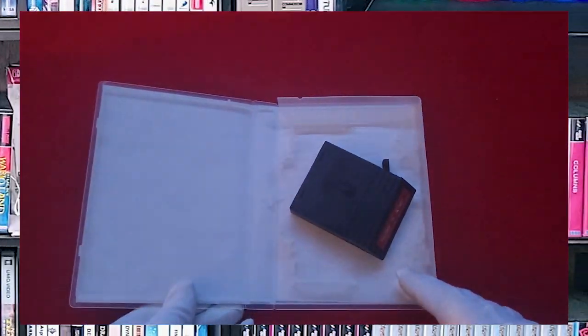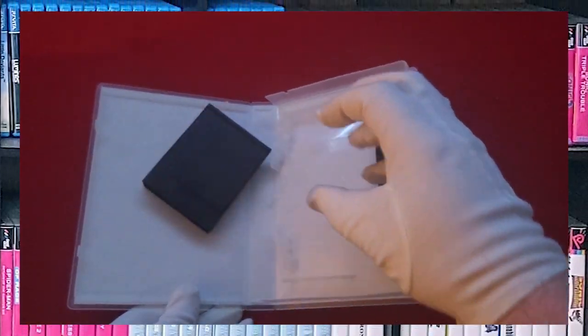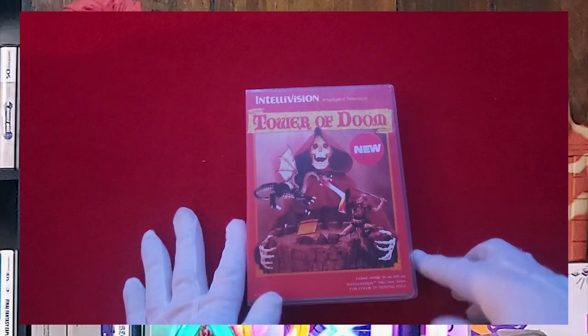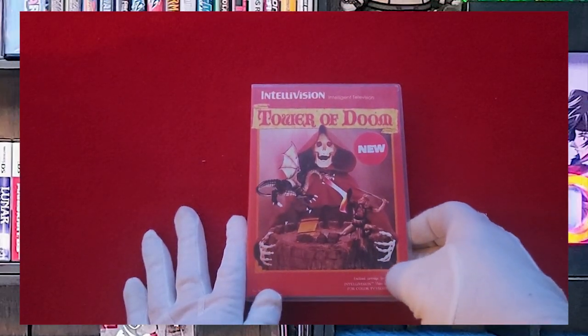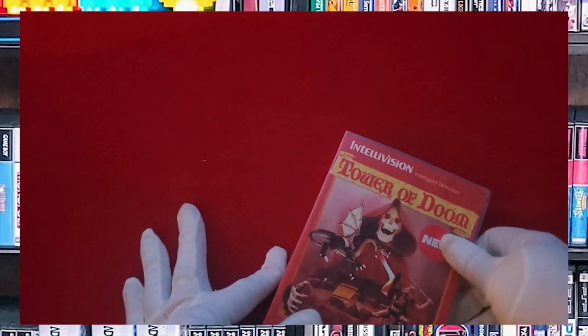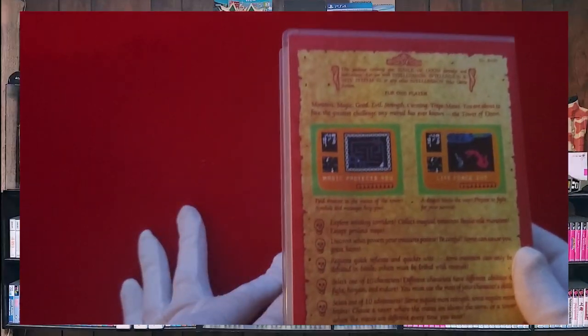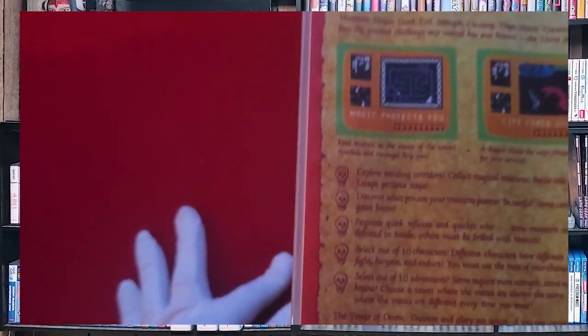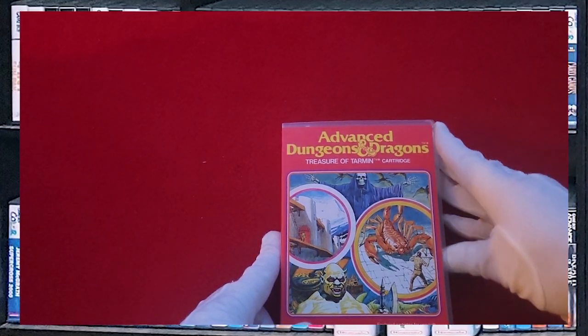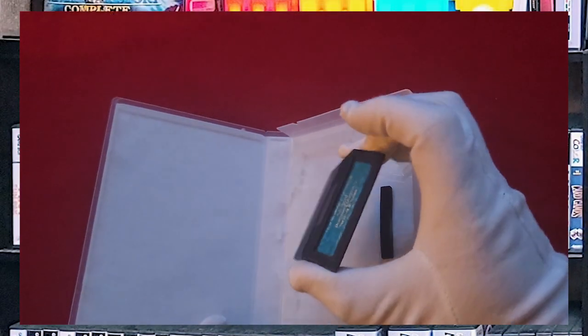Bump and Jump. I remember this in the arcades. This is not exactly a great version of the game, but it's pretty serviceable. More Dungeons and Dragons. Tower of Doom. Actually, I think this is Dungeons and Dragons, I'm pretty sure. Definitely looks like it. Advanced Dungeons and Dragons. Treasure of Taramon. There's a couple of Dungeons and Dragons games.